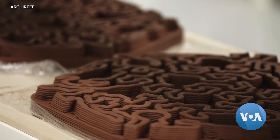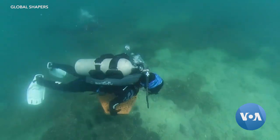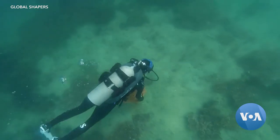We place them with divers, we place them at the bottom of the ocean, and then we place coral fragments on top. One of the benefits of the lightweight tiles is they can be moved to deeper, cooler waters as needed. A diver can essentially deploy up to about 40 square meters in a single day by themselves.